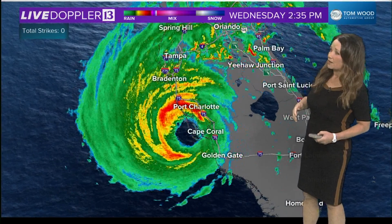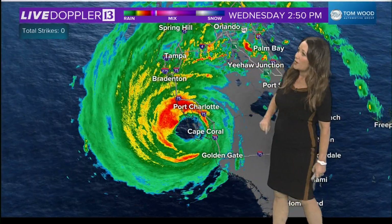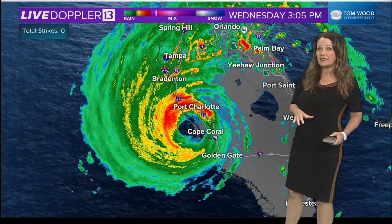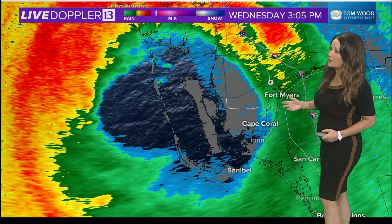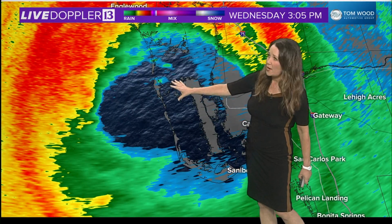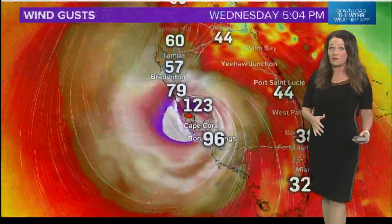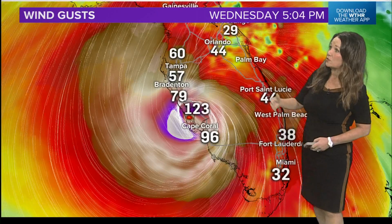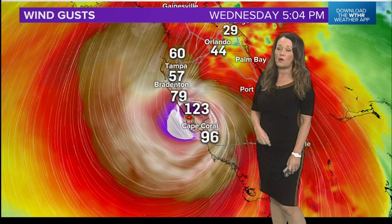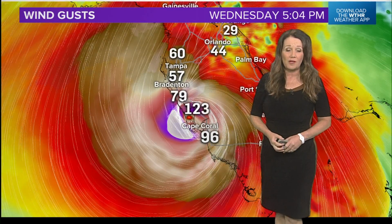Here's a look at our Doppler. This is actually in Tampa Bay. You can see the heaviest rain now right over Port Charlotte. But taking a look at where that eye actually landed, it's in an area right here that is just to the northwest of portions of Fort Myers Beach. So once that eye made landfall, it was determined that it actually made landfall as a hurricane. Here's a look at some of these gusts just recently, just around Cape Coral, 96 mile per hour wind. So this is going to be a brutal storm throughout the overnight. We'll have more coming up.